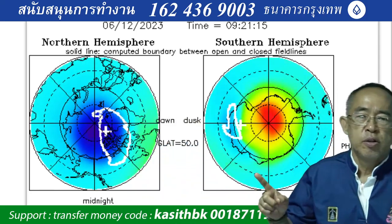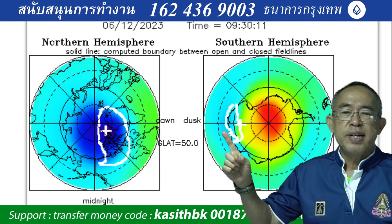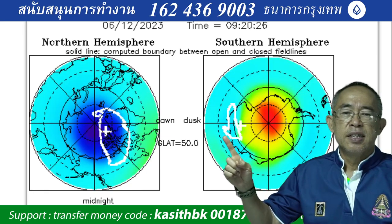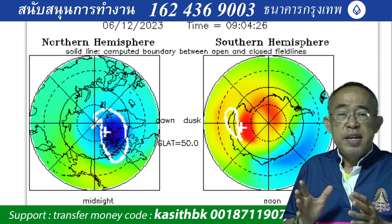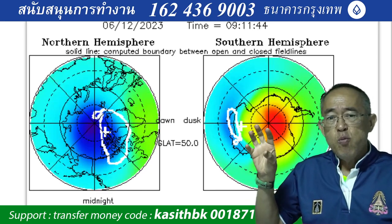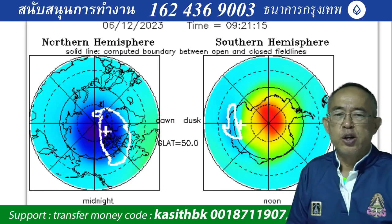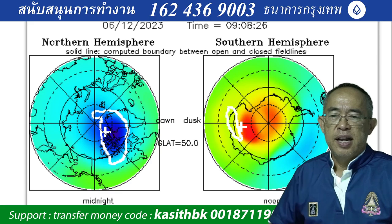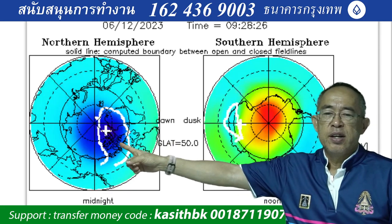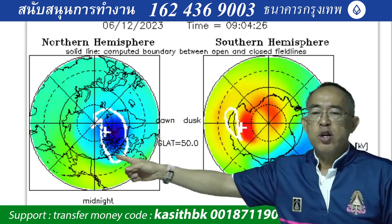At the south, look, it's not even in the center, it goes to the west like this. The fact is that this indicates most of the South magnetic moves towards Perth, Australia, the continental, and the north up here. You can see that it's pretty weird. It still comes around the northern part of Canada.